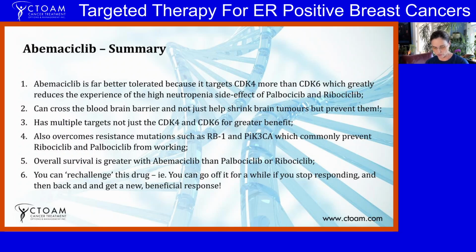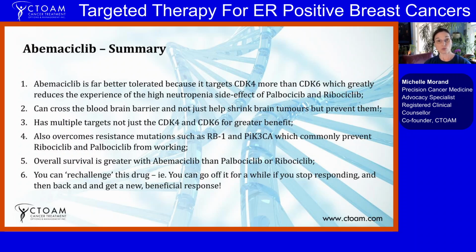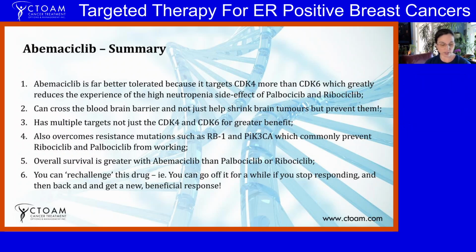And as you saw, the overall survival on abemaciclib is higher than either of the other two drugs. And last but not least, if you're on this drug and you take a break for whatever reason, you can re-challenge, I guess is the term, but the point is you can take it again and experience more benefit. It's not like you tap out on it and it's not going to benefit you anymore. And that's very important. I'm reiterating these points for you, even though Alex covered them well, because these are the things you need to know and be solid on if you're going to go speak to your doctor about this and get a prescription.